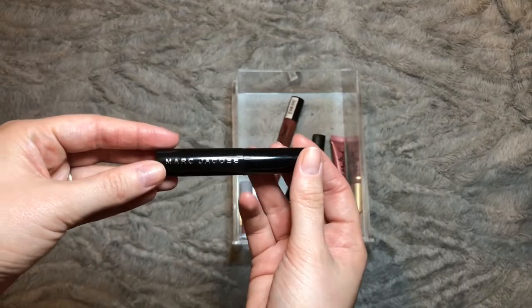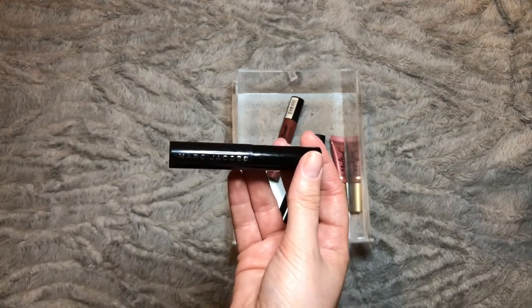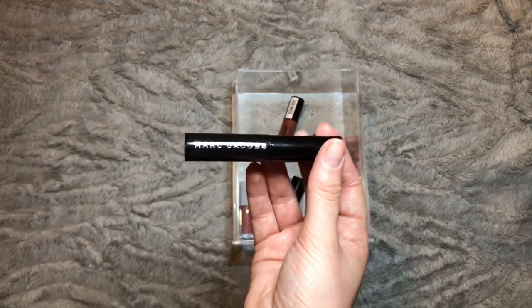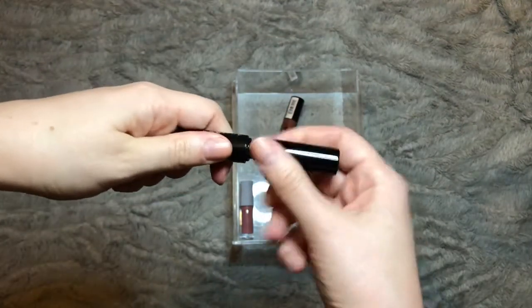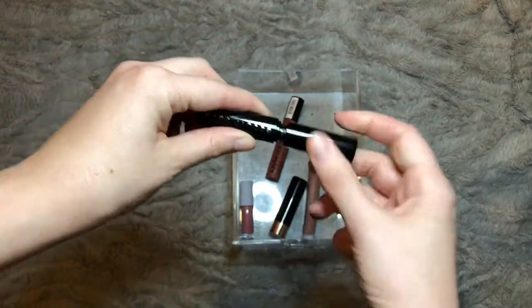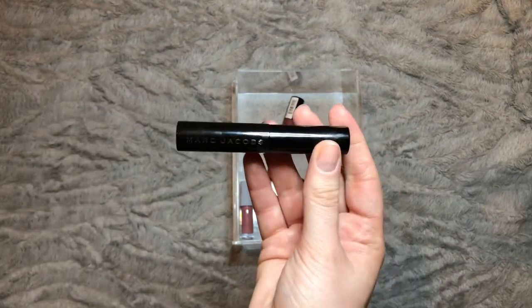This is the Marc Jacobs Velvet Noir mascara, and I am really on the fence with this one. It is a really nice mascara. It does give a really nice effect. It applies easily. It's got quite a nice brush to it. It is quite smudgy.